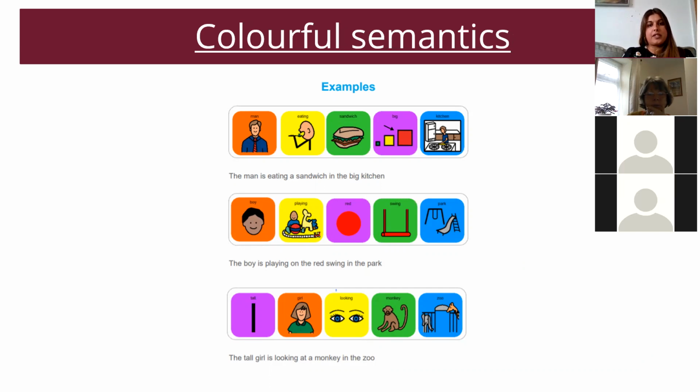So there's lots of different levels to this. When a child has said a sentence, but they've said something incorrect, again, it's definitely not about patronizing, just kind of showing you the techniques that we use at school. We wouldn't say, no, that's not how you say it, or that's not how you write it. We would repeat it in the correct way. So, for example, if the child said, the man are eating a sandwich in the big kitchen, we would say, yes, that's right, the man is eating a sandwich in the big kitchen, and just emphasize the word that they got wrong, but not in a patronizing way, just so that they can understand the word that they got wrong.